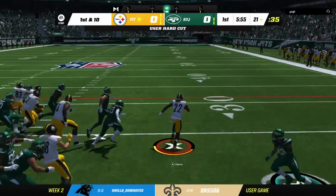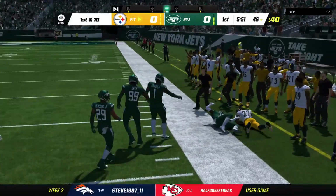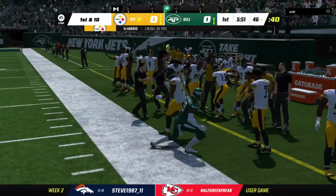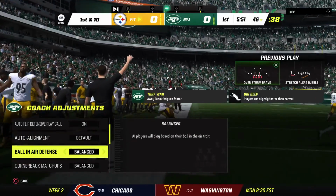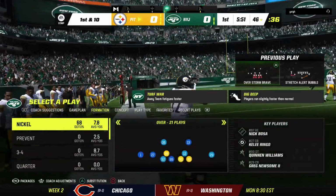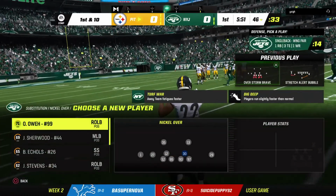They turn to Harris to begin the drive. And some room to run now. And he'll be out of bounds, but able to get it up past the 45. 25 yards the pickup there, and also a first down. They went with the nickel look defensively, so they had 5 defensive backs in there. Didn't help them stop the run.